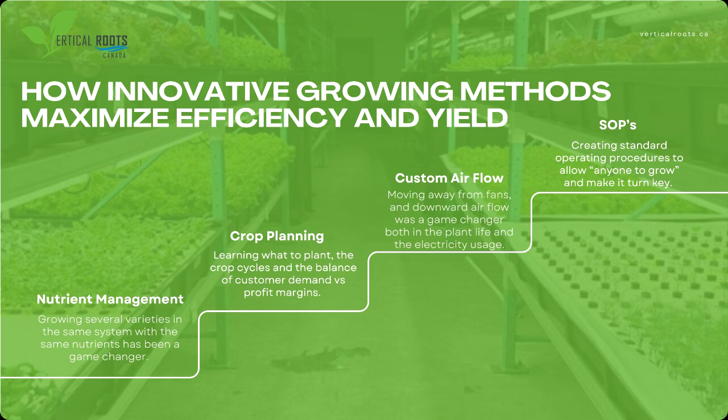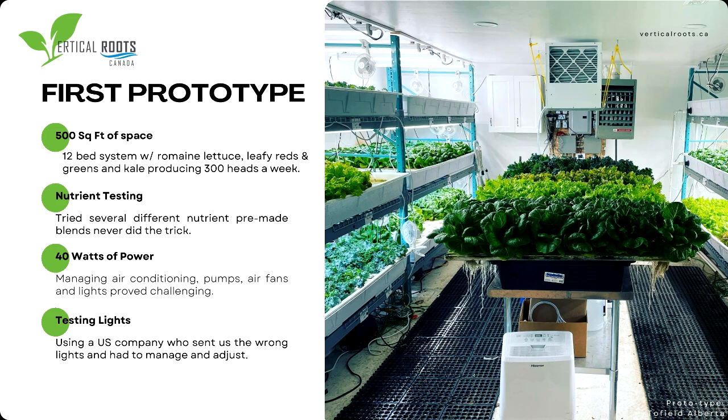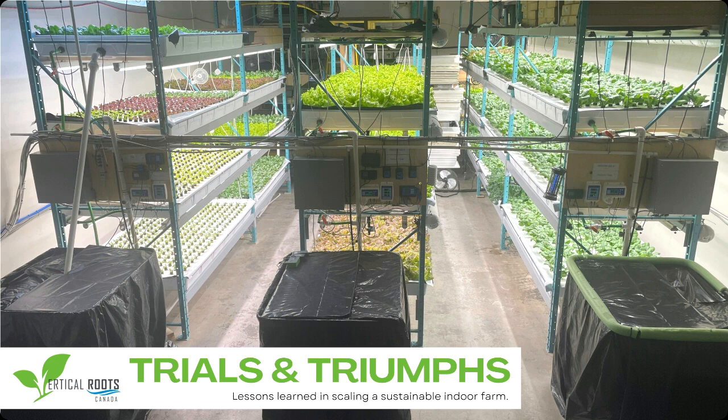Yeah, that black thing is basically a recirculating system, shallow water culture, and the water that's kind of the reservoir. So if the system shuts off, it doesn't overflow onto the floor. It just holds the excess water. Gotcha. And those are early days.